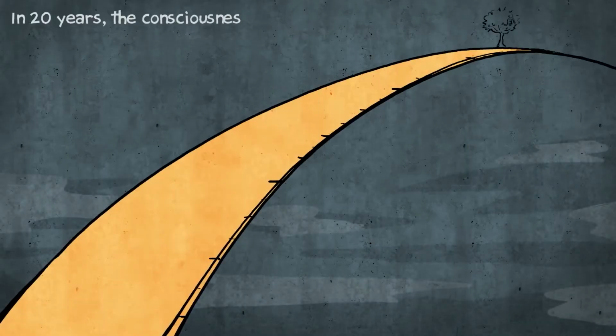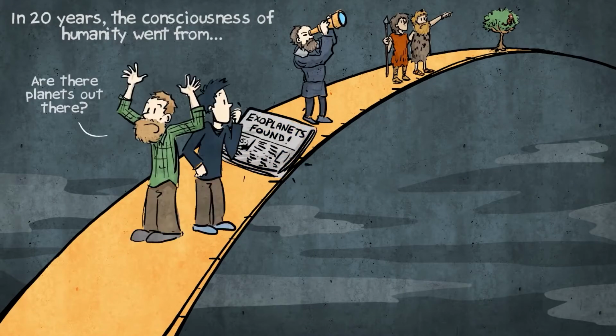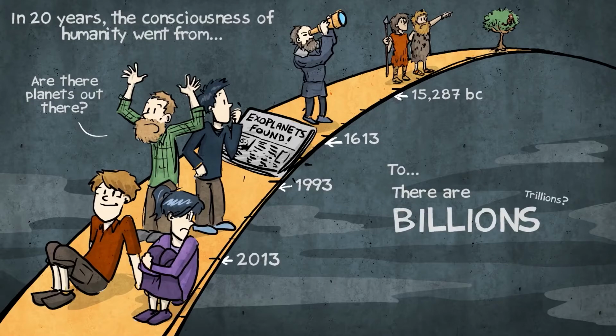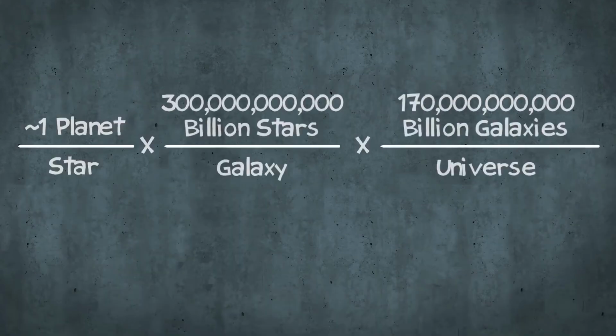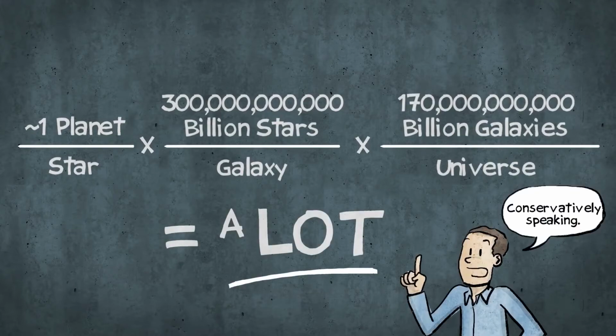So the thing is, in 20 years, the consciousness of humanity went from, gosh, I wish there's got to be some planets out there, right? 20 years ago, right? To now, so there are literally billions, maybe trillions, of planets in our galaxy. And that's just our galaxy. Yeah, the same number of stars that there are in our galaxy is the same number of galaxies in the universe. Roughly, yes. So there's a billion times a billion planets, conservatively speaking.